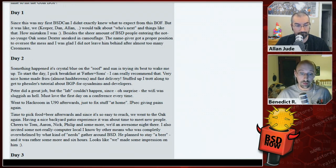Plus some more IPsec debugging and finally fixing it, we went early in the general direction of the red line to pick up our registration pack. But before that could happen, it was called to have shawarma at 3 Brothers along.